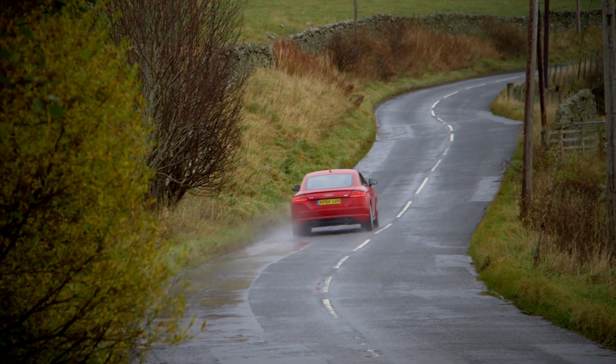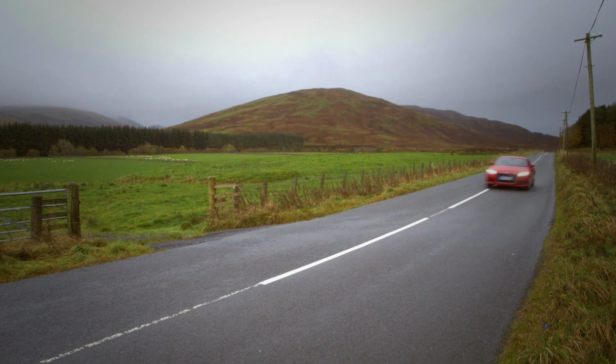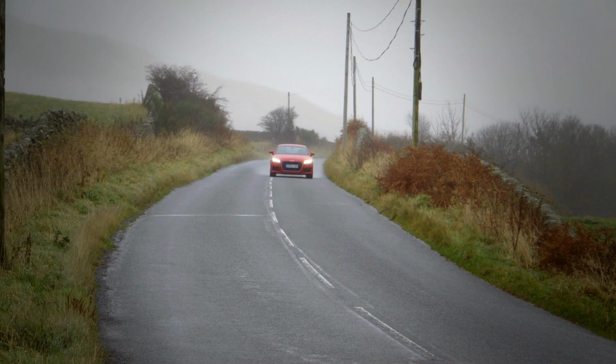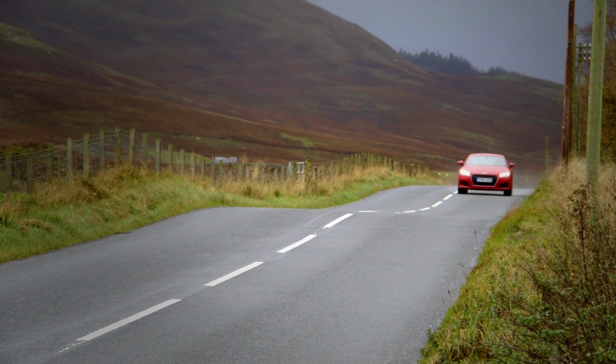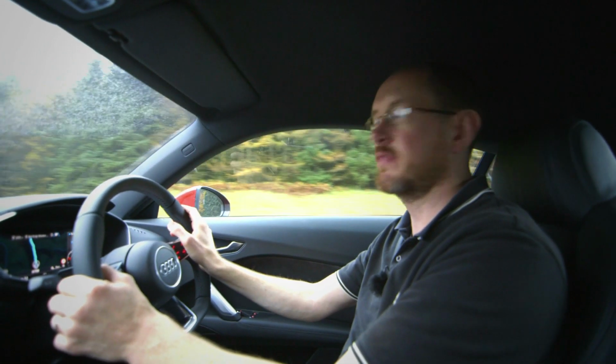As you can probably see through the window, the weather has taken a distinct turn for the worse here in the Borders. But even in these conditions, the TT feels solid, it feels sure-footed. I can attack these roads with real confidence. And that's despite the fact that we're in just a two-wheel drive version. You can spend a bit more and get a Quattro version with four-wheel drive, but to be honest, there's no real need. This thing is so sure-footed even in these conditions, I'd save your money.